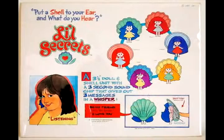Little Secrets was, here's an idea of secrecy. We're combining a seashell where you can hear the ocean roar with the idea of placing a little character, a little doll inside that shell. So there's sort of a reveal, a conceal play going on. The doll would have a little recorded message or two that it would play out when you push a button. And you see another reason to collect more than one.